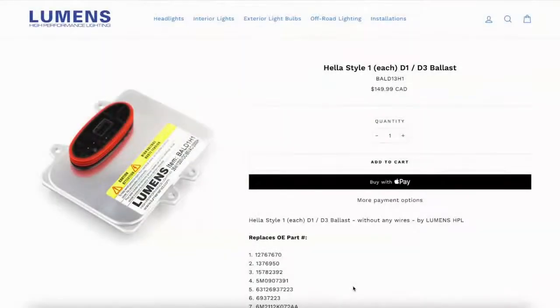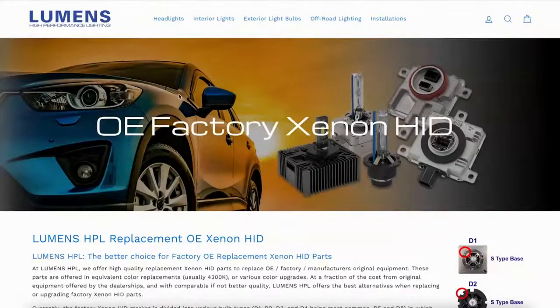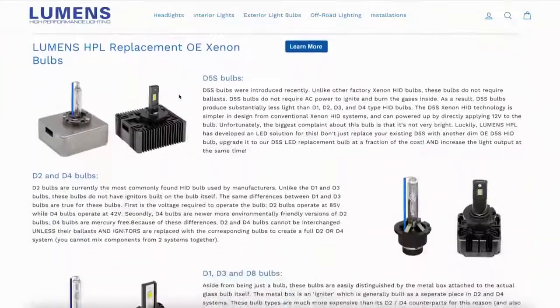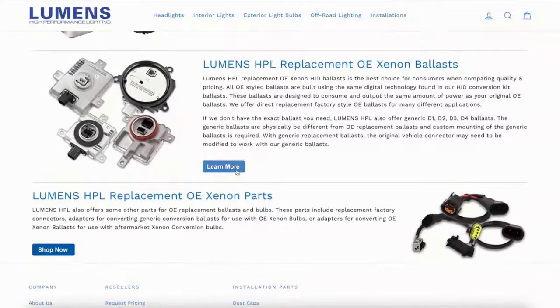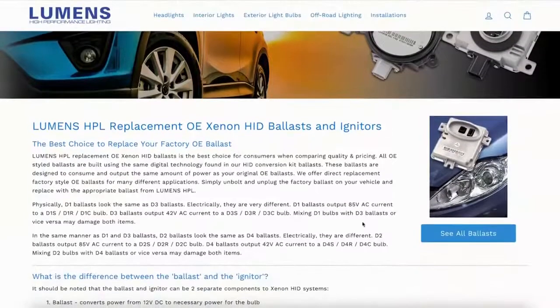If for some reason the model search does not show any results for the ballast, and you already have the ballast on hand, you can also go to the website, hover over Headlights, select OE Factory Xenon HID in the drop-down, scroll down this page that it leads you to and look for the OE Xenon ballast section. Once you've found it, click Learn More. On this page, scroll down ever so slightly and click See All Ballasts.